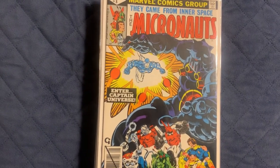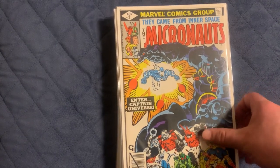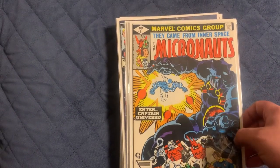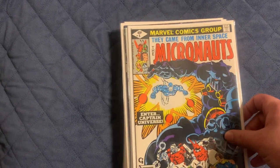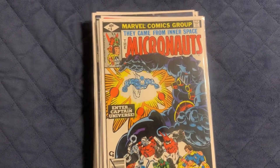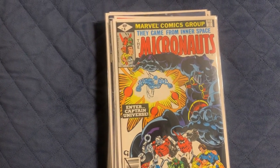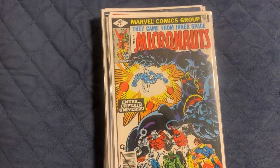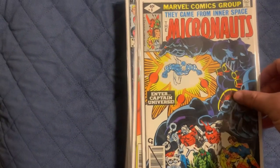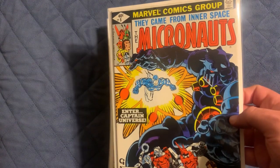And then I found Micronauts 8. If you've seen one of my previous videos a long time ago, I went to the antique shop, the same lady's booth where I got this book. I found this book in her booth in a 3-pack with 6, 7, and 8 in it. And I got this one for free. So that's pretty cool. The first Captain Universe.